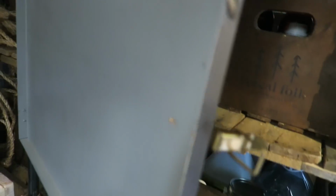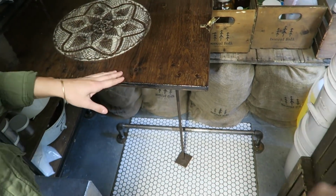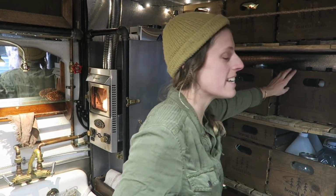Like, it's incredible. It's really a work of art. All of these crates here and all of the wood that's in our workshop, we stained with a mix of steel wool and vinegar. You let that oxidize for a few days, and then when you put it on the wood, it just brings it out really nicely and it antiques it.